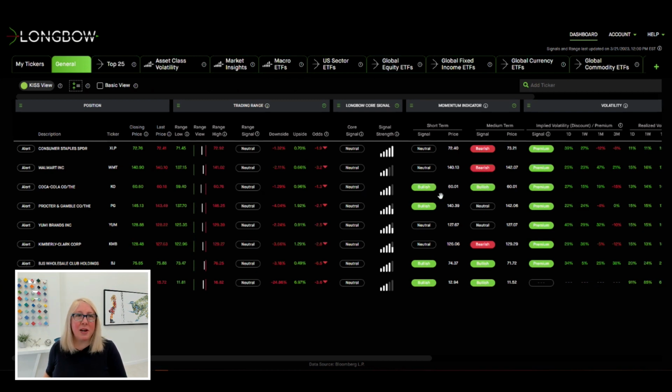So this is something, when it's overbought, you obviously can take note of that. But if it got to the low end of the trading range, that'd be the time to be looking to enter if you want to build that position, fundamentally speaking. So this gives you the tactical side. Procter & Gamble, bullish short-term, neutral on the medium term. We've got more neutral on Yum Brands. Kimberly-Clark's more like the XLP, neutral and bearish. BJ's bullish, more like Coke.